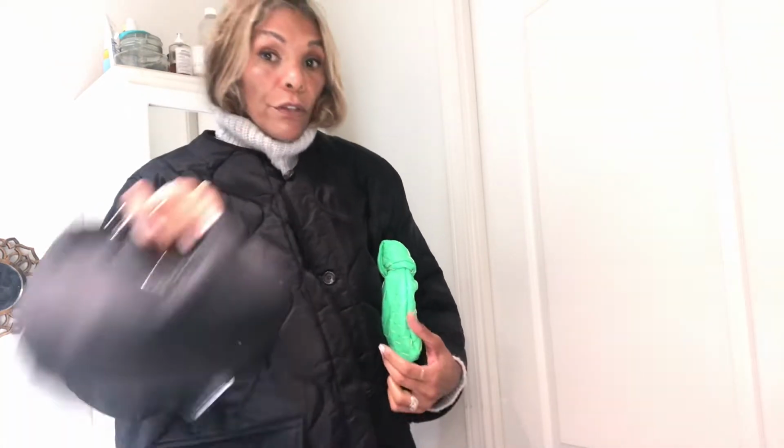Again, if you want a little bit of color, you could throw one under your arm, and you're ready to go. And you look so chic and effortless, like you're not even trying. Or you could do the little Prada bag. But this is it. This is going to be my uniform all season.